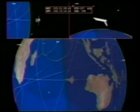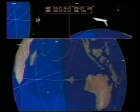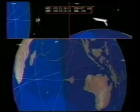Columbia is 176 miles above the Indian Ocean to the west of Australia, about 30 seconds away from the start of an engine firing to begin its descent toward Florida, completing 16 days of scientific work in orbit. This will be a 2-minute, 38-second long firing of both orbital maneuvering system engines for the shuttle, putting it on a course toward a touchdown at the Kennedy Space Center's shuttle runway at 8:16 a.m.